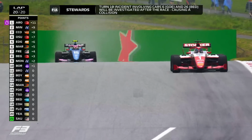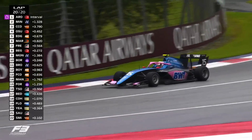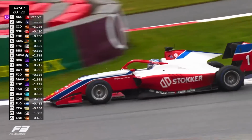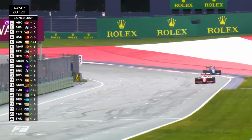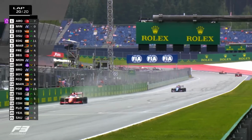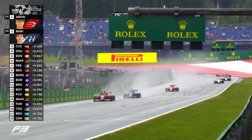And let's have a look what's going on in front. So Paul Aron, he's got a healthy 1.3 second lead for what will be the final corner of the race. We've seen him on the podium at Australia. We've seen him on the podium at Monaco. Now he's on the top step of the podium in the sprint race here at the Red Bull Ring. A superb drive from the Mercedes Junior.